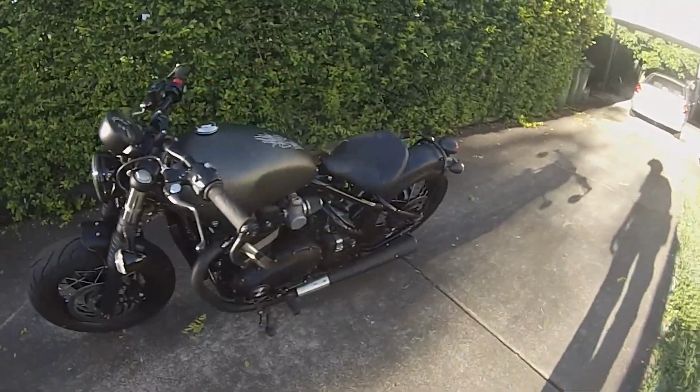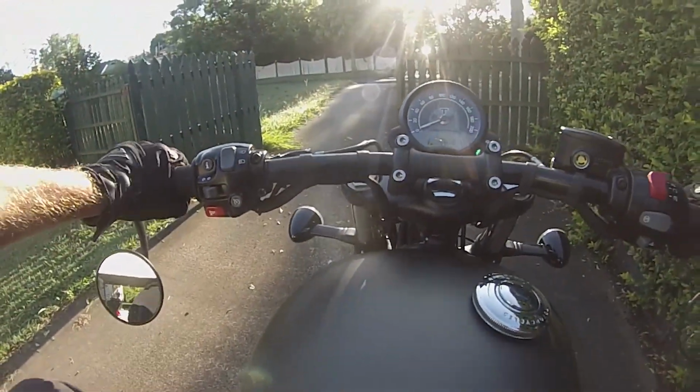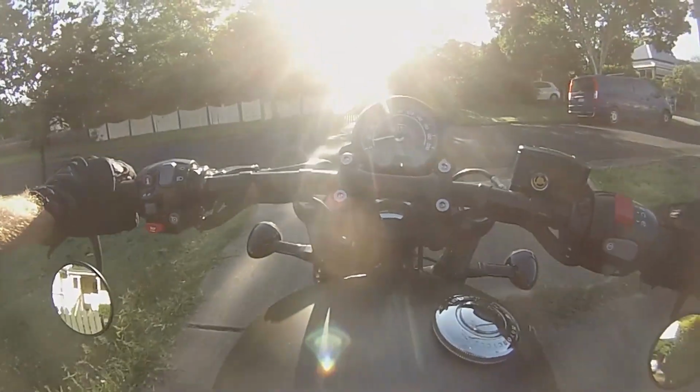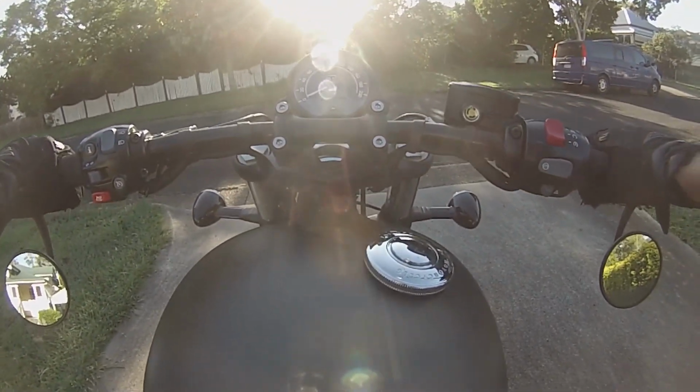What is a Triumph Bobber? Well, in a nutshell, a Triumph Bobber is a tribute to a true bobber. It's a bike you can customise without having the grief of having a custom bike.